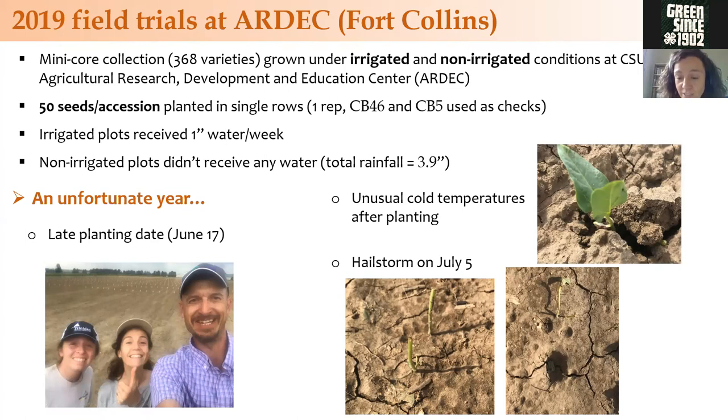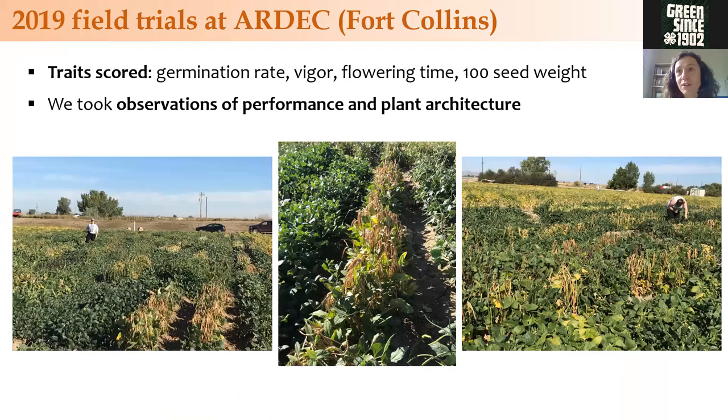But the plants recovered better than what I thought. Of course, there were a lot of gaps in the field, and I could not score yield that season, but I could still score germination rate and vigor. I have the flowering time scores, and for those plants that produced seed, I have 100 seed weight. Just so you know, about half of the collection makes flowers but never makes it to produce seeds, and some of them never even flower, maybe 100 of them never flower here. So these are more or less the numbers. I have probably 150 that actually produce seed under these conditions. Jason and I also went there and took observations of performance, like, okay, this plant looks like it's producing quite a lot, and on plant architecture. They cannot substitute for real trials and yield data, but they have proven useful.